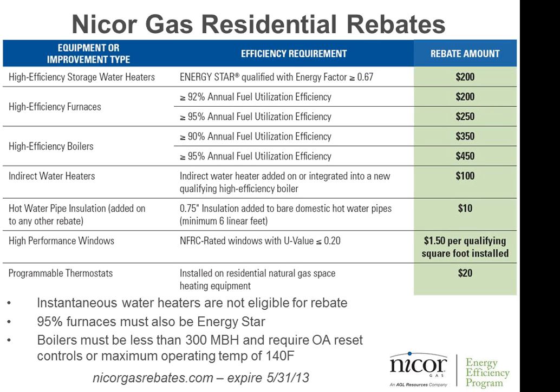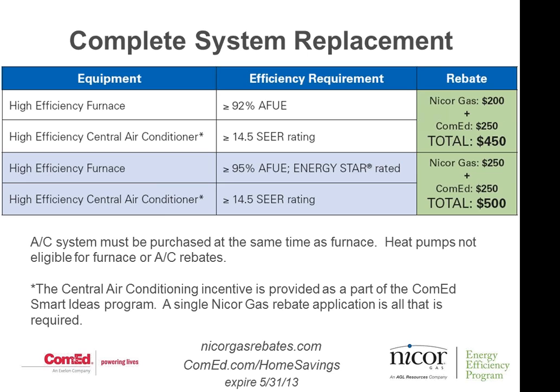All the rebates in the state of Illinois expire on May 31st each year, and then a new program starts on June 1st the next year. In addition to all the gas appliances on the Nightcore rebate program, you can also get a rebate for your air conditioner. This is processed through the Nightcore program. It's on the Nightcore rebate application form, but it is funded through the ComEd side of the equation.